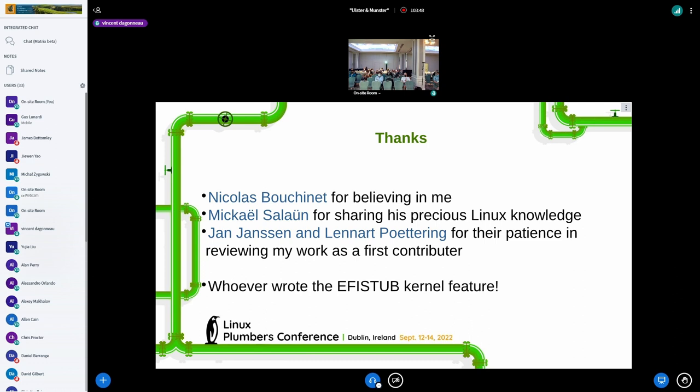During this entire process, I also did a lot of testing, and the kernel EFI stub was, well, kind of amazing. It's magic, to be honest. So I want to thank everyone who's been involved in the EFI stub kernel feature because, yeah, it's great. Thank you.